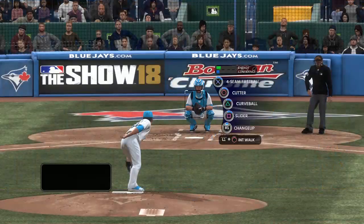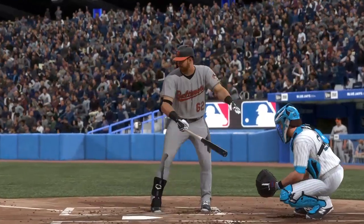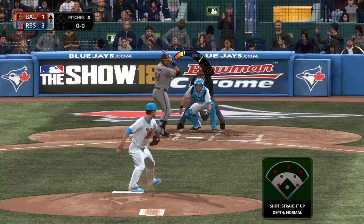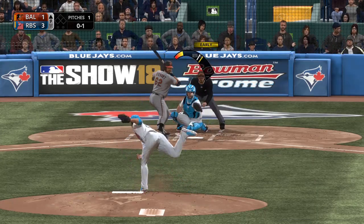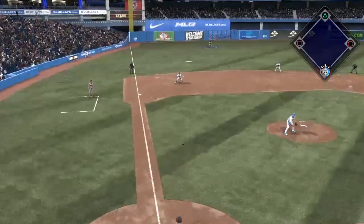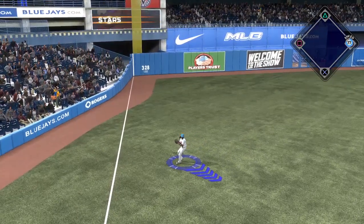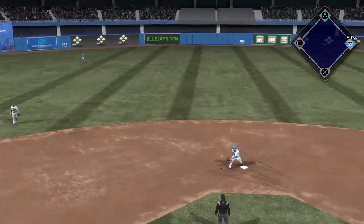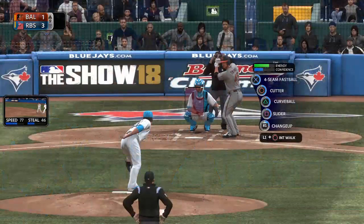Javi Guerra comes on from the pen, hoping to finish this one off here in the top of the ninth. Now in the box, number 62. He was retired via the ground ball last time up. Swinging strike, and now it's 0-2. Popped him up. Here comes Ramirez. He can't get to it. That's a leadoff single. So the Orioles get their leadoff man aboard to start the inning.